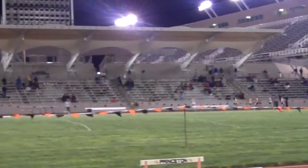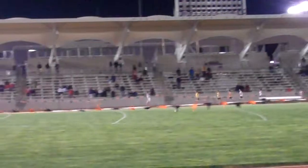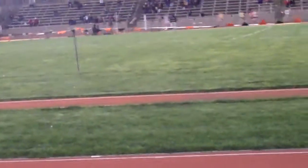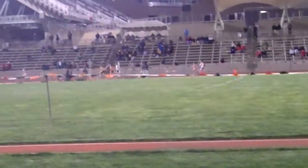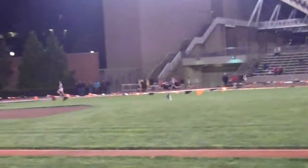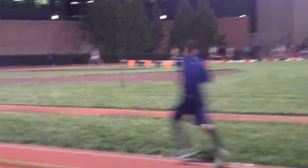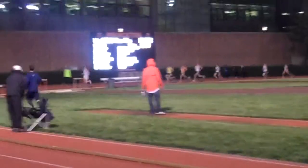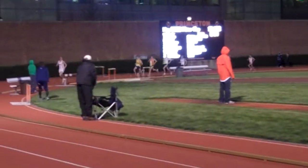And Colgate running well now, clear of that front pack. We've got another split. Looks like we've got Colgate and then a pack of 5. Missed that split. 2 laps to go with about 12 flat. So we could see a 14 low if these guys really close hard.